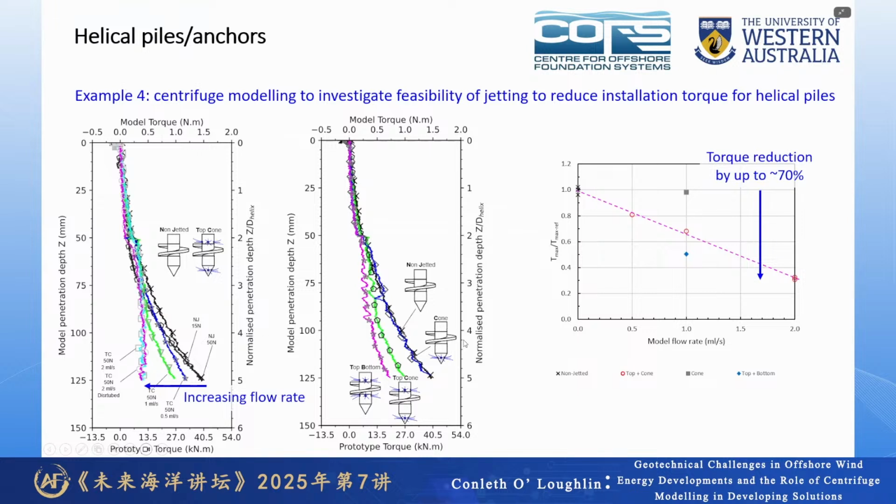On this figure on the right, we looked at different configurations. So again, we have the black one, which has got no jetting, and then this blue one, which was just jetting at the cone, and then the green one, which was the one I've just shown on the left, which is jetting above the helix and on the cone. And then this pink or magenta one, which is jetting above the helix and below the helix. And this is all for a constant flow rate.